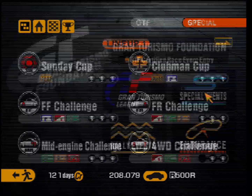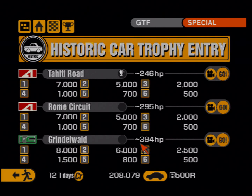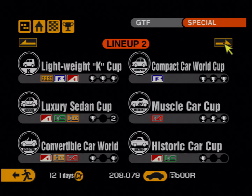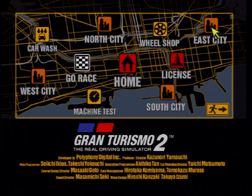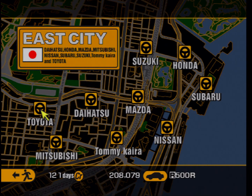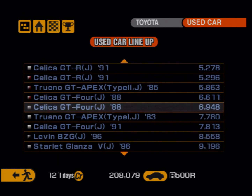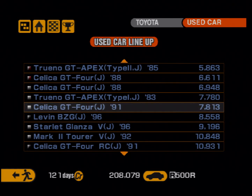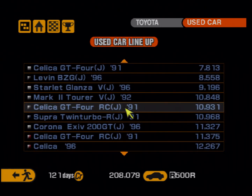Let's see here. Still need a four-wheel drive car. Still need some luxury sedans. Appears I've already gotten the bottom end of the historic car trophy, so I guess there's no more use for this little car out there. Oh, I should go to Japantown and look for... Let's see what kind of Celicas they have. They have 88 GT4s. They have 91 GT4s. And GT4 RCs. It's a radio-controlled GT4.